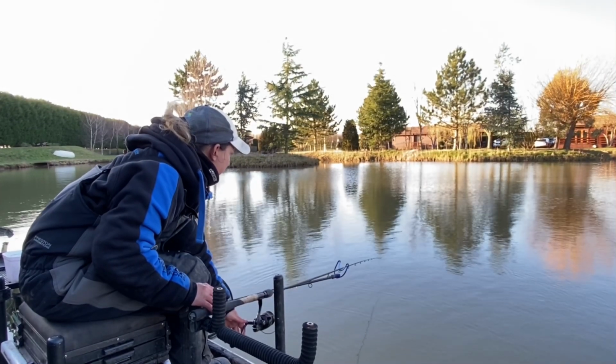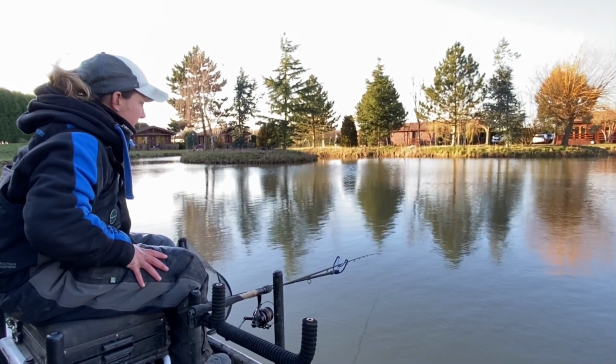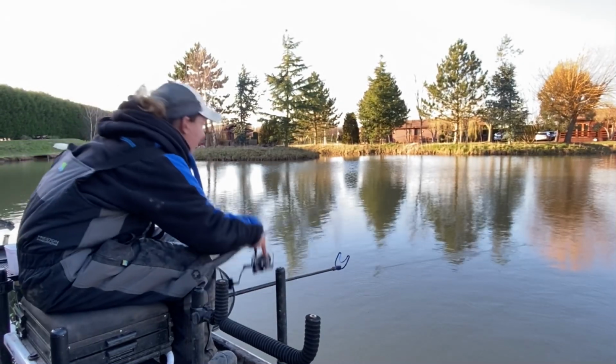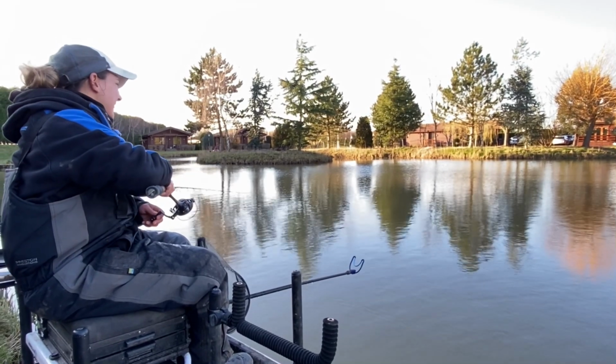Let's put that down on my rest. Bit of tension in the line, just in case fish swim towards me. I'll set the backdrop. And we're set. Trap set, ready fishing. 6mm pellet, and that's a backdrop. Yep. You see how it just tightened up and went slack? A bit silly, isn't it?